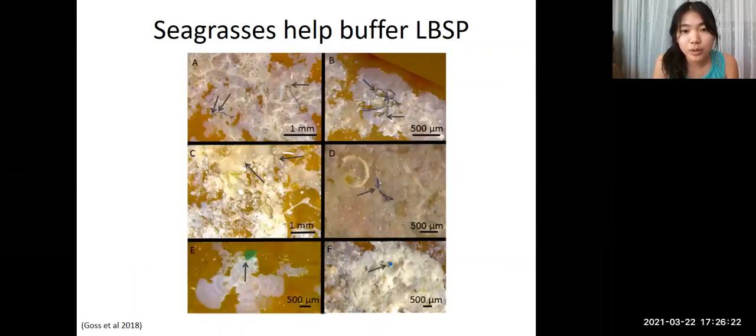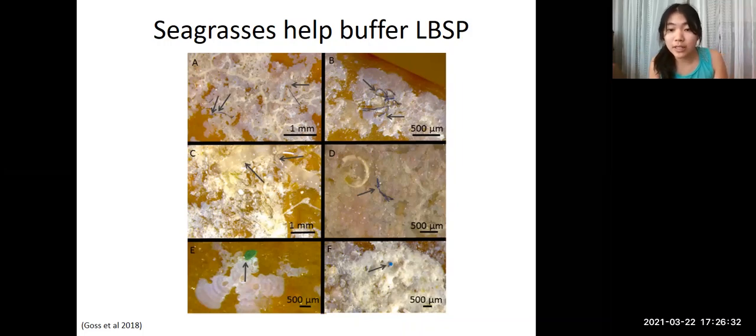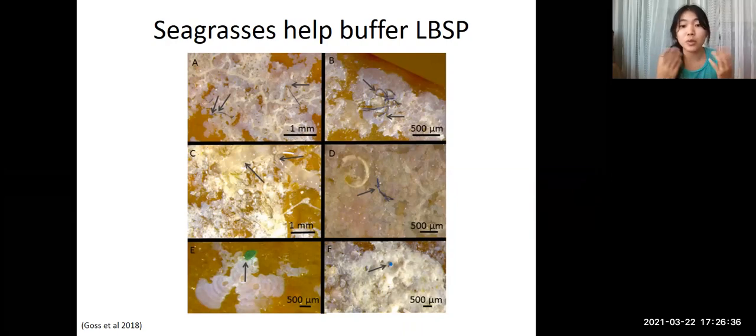And then seagrasses also help buffer land-based sources of pollution. They do that, one, by calming the water and letting particles settle down. And two, they also directly adhere particles. All these epiphytes and stuff living on the seagrass produce mucus, and about 5% of particles might just stick to the seagrass directly. Here you can see epiphytes in this white. So that's normal. That's not unhealthy, like dying seagrass. That's just stuff growing on it.